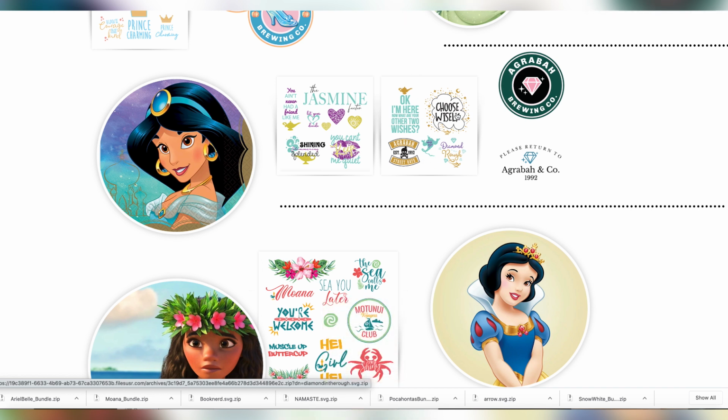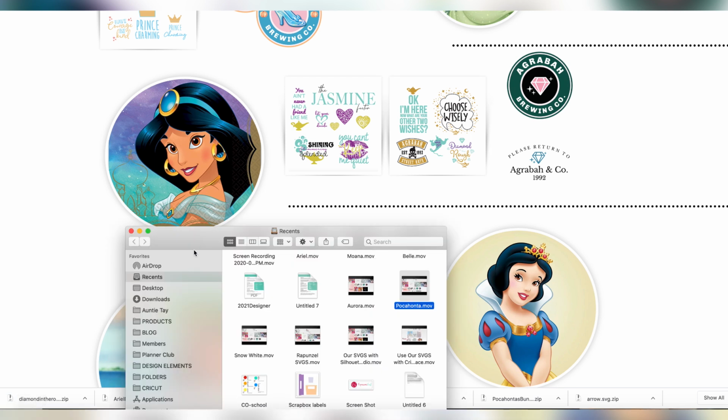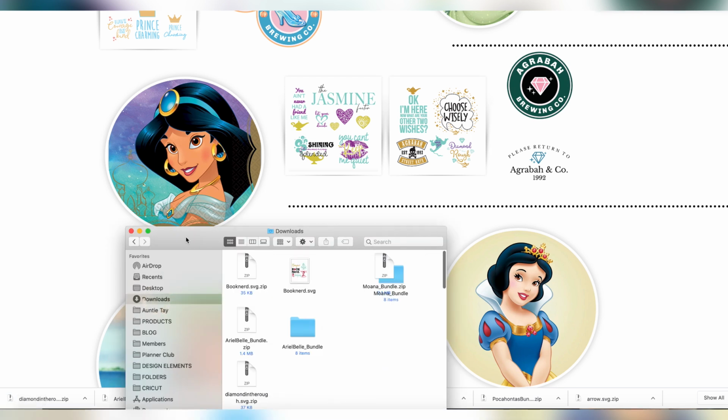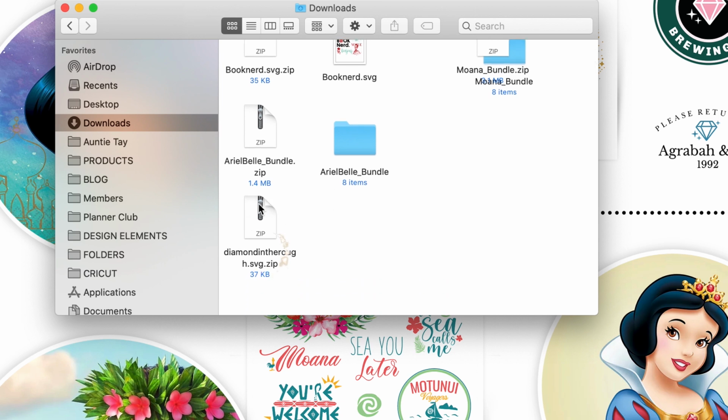Okay, so I'm gonna go over to this bundle right here, which has the Choose Wisely, the Diamond in the Rough. I'm just gonna download it so you guys can see what it looks like. Once you click it, it downloads into a zipped file. You can find your downloads wherever they are on your computer, but mine go right here, in a folder on the left side of my Finder box. They do download into zipped files, so you cannot upload them just as they are. You have to open them, so you can double click them or right click open.